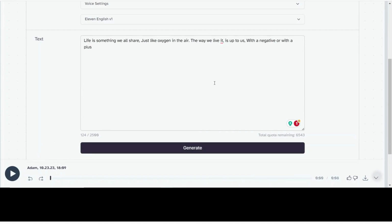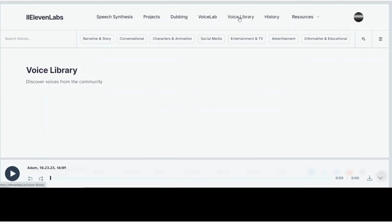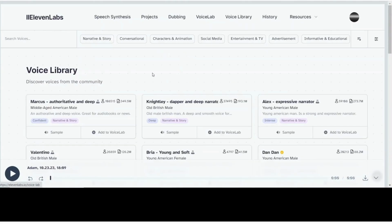So that's how it is. And you can download it. If you go down to the bottom right-hand side, you can hit that and download it. Now, if you go to the voice library, you can have all these voices.